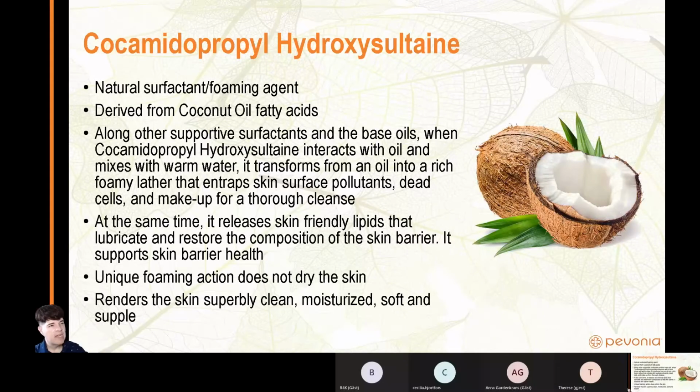And what it does is to help the skin to actually cleanse and change the structure of the skin barrier by depositing the lipids that will make it stronger and less thin. So make it a little thicker as well, but from the good point of view.